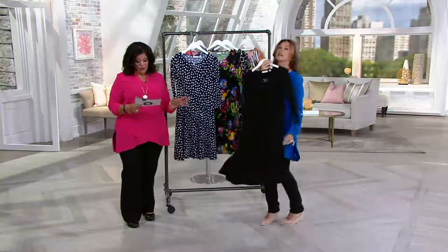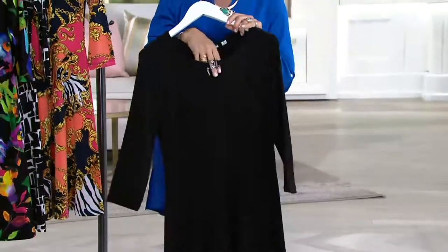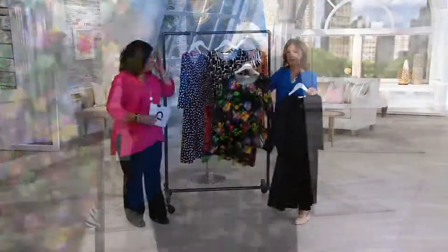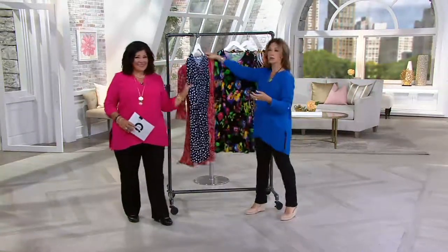Okay, one more. The black, which you've got to have. This is going to be your go-to. This is going to be your savior. When you get that invitation, you'll say, oh, thank goodness I have that basic black dress, or thank goodness I have that floral dress to wear to the party. This is the one that's going to a wedding. This is going to the rehearsal dinner. This is going to an engagement party.